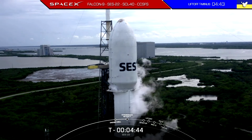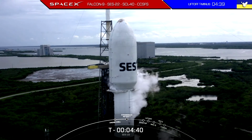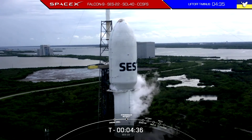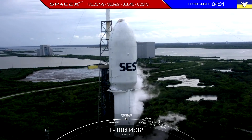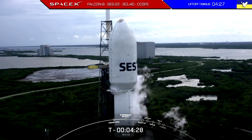So when we get to liftoff today, watch the orientation of the Falcon 9 vehicle. You'll see that we go straight up until about T plus 10 seconds, at which point we will begin that shift in orientation, so Falcon 9 can go sideways really fast. So be sure to keep an eye out in just a few minutes.